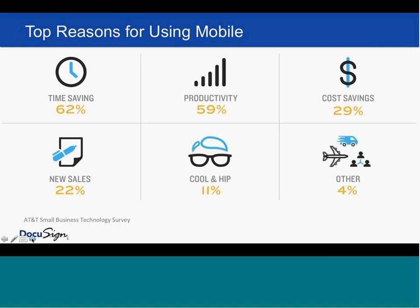Definitely. What are the reasons people use mobile? Far away, time saving, productivity. Our app has to be not only incredibly intuitive and easy to use, it always needs to be available for you to be able to be productive while on the go. And by the way, we think DocuSign Mobile is pretty darn cool as well. Sending on paper, that's so yesterday. Sending with your finger, anywhere, anytime, that's pretty cool.